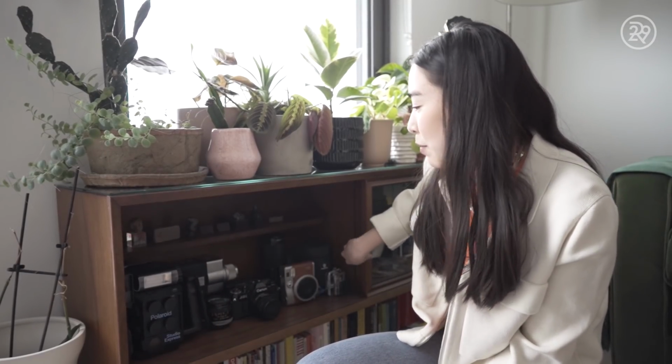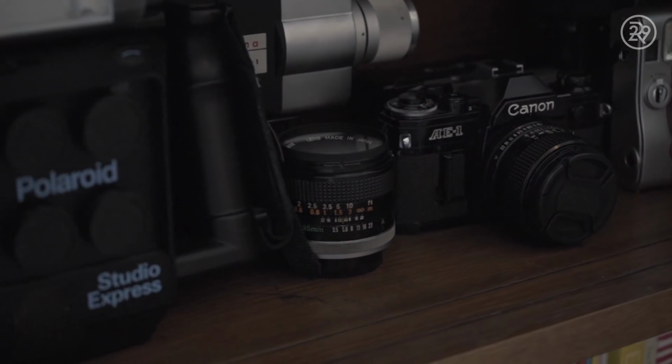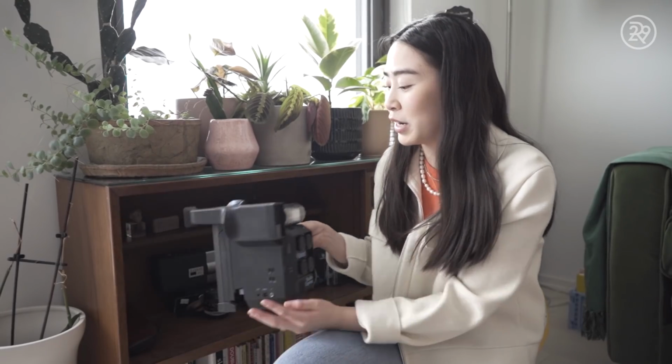These are some of my film cameras. I am a photographer and I shoot digital mostly, but I do like to experiment with film. I'm a bit of a novice, but I think it's very fun. And this one's very cool, but I haven't tried it yet. It's pretty big and pretty rare.